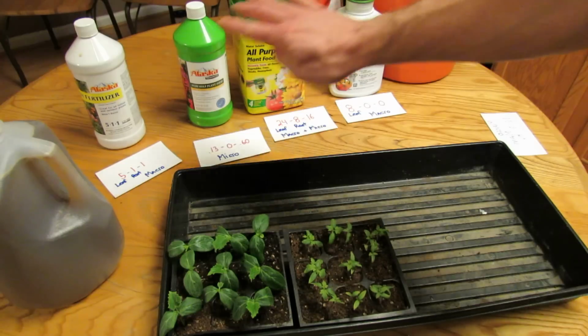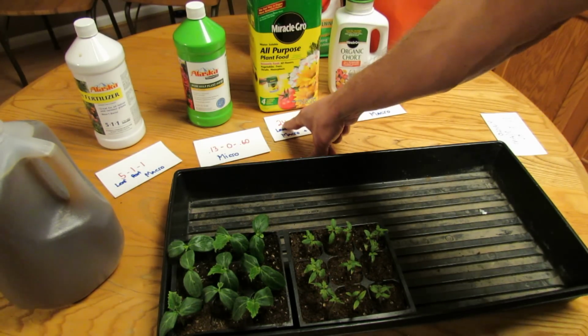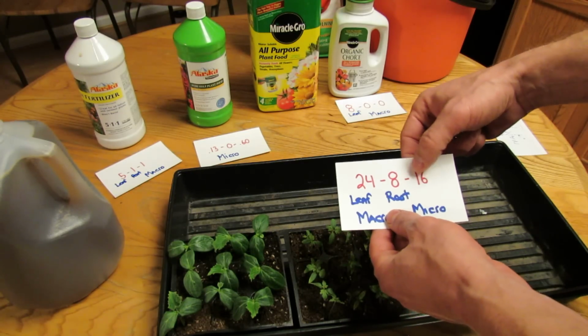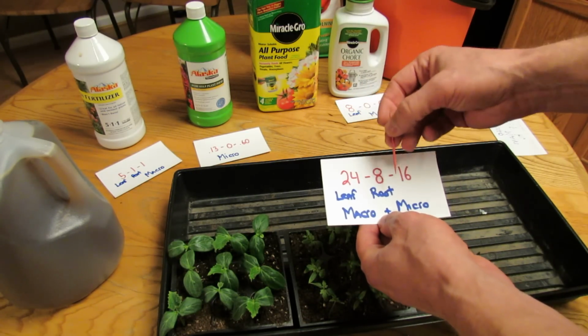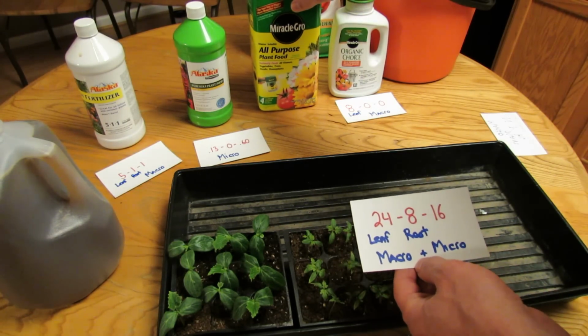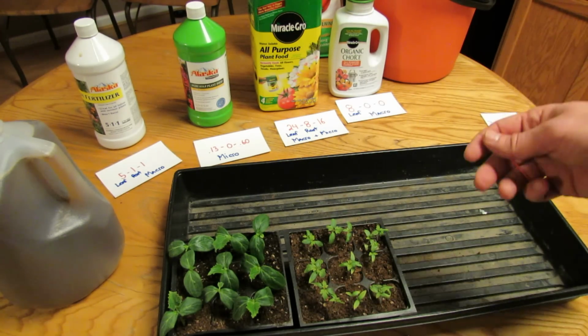What I recommend is any product that you use, and you can see Miracle-Gro, this is man-made, and it has 24, 8, and 16. It really has high numbers in everything. It also has macronutrients, NPK, and it also has micronutrients. So this really does have everything, but it's not an organic product. But I use it at times, and I'll use it again.